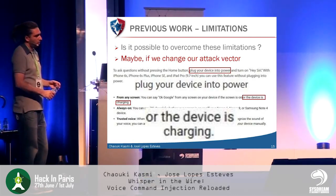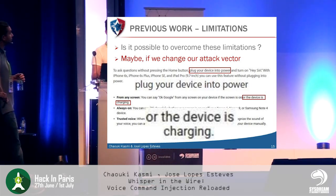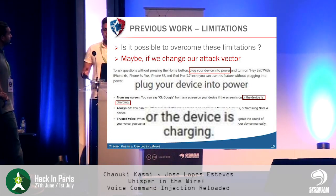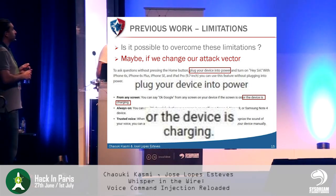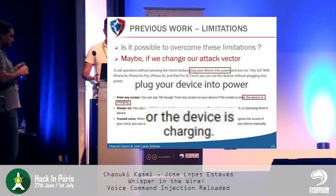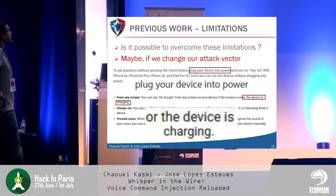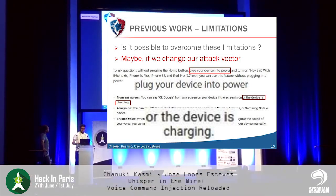So we wanted to check if it would be possible to overcome these limitations, and we decided to go further and try another attack scenario. By reading the descriptions of editors, manufacturers, and providers of voice command interpreters, we have seen, interestingly, that you are able to wake up your smartphones with voice commands and the keyword when the device is connected to the power network. This means that devices, when they are charging, allow the user to interact with them and make specific commands be executed on the target. So it's, for us, the target, but it's in its own smartphones.